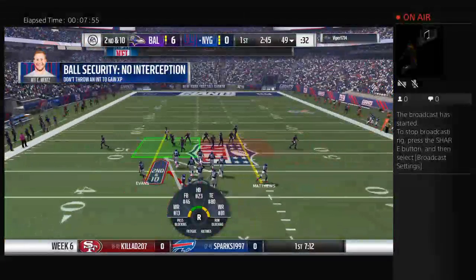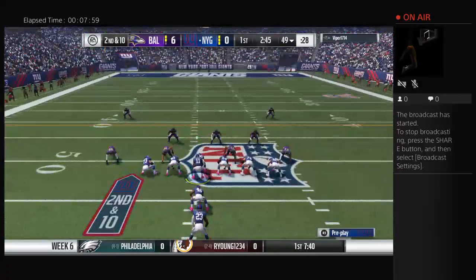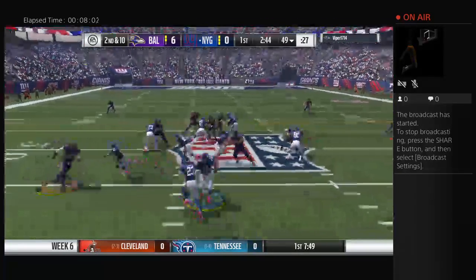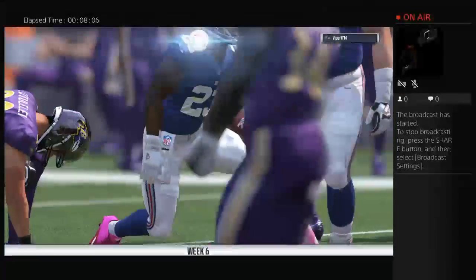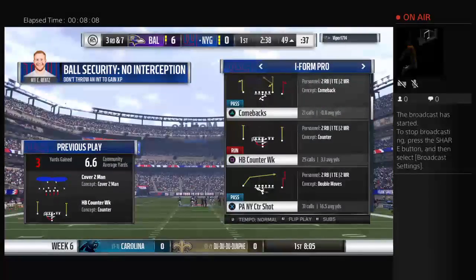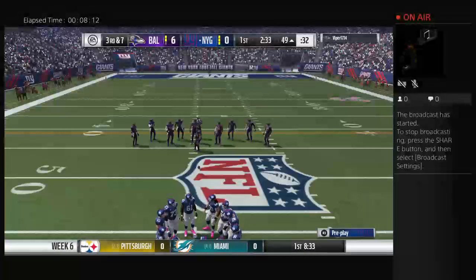And here's the offense today that hopes to get off to a strong start. Here's Ajayi. And he might have got this across midfield, not by much. They'll mark it down at the 49. Call it about a gain of 3, and they'll be looking at a 3rd and 7 coming up.